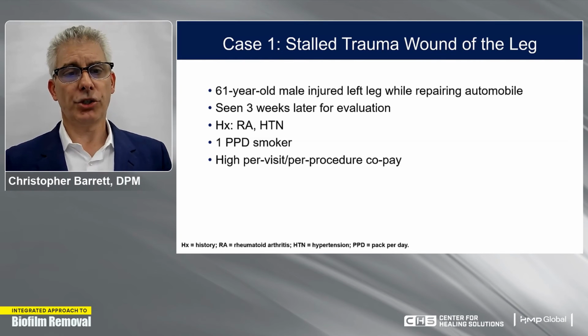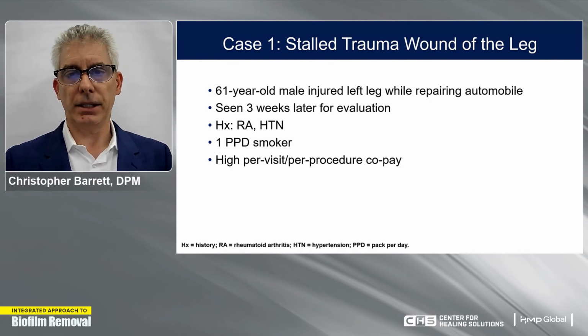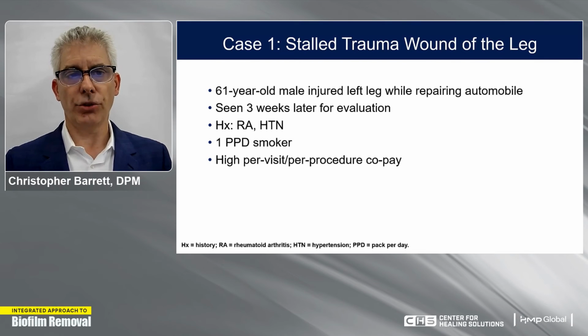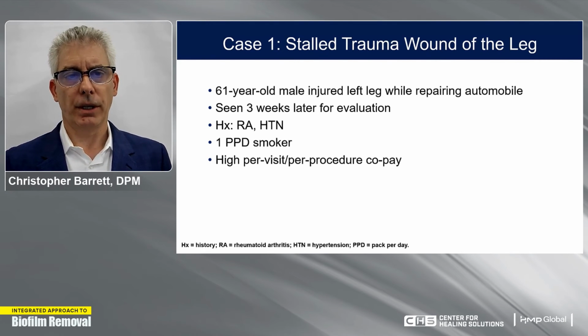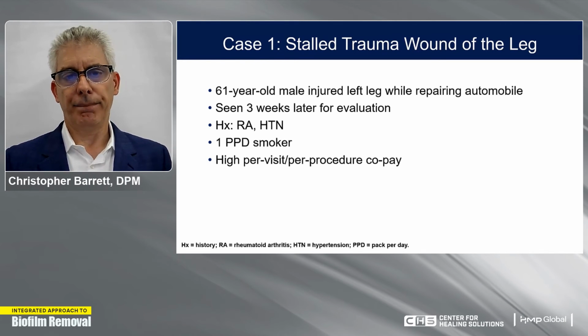So this was a gentleman, 61 years old, who came into the clinic. Now, I didn't see this patient originally. This patient injured his leg, he's a mechanic, and came into our clinic 3 weeks after suffering the injury. History of rheumatoid arthritis and hypertension, well controlled. Problem is he smoked a pack a day.